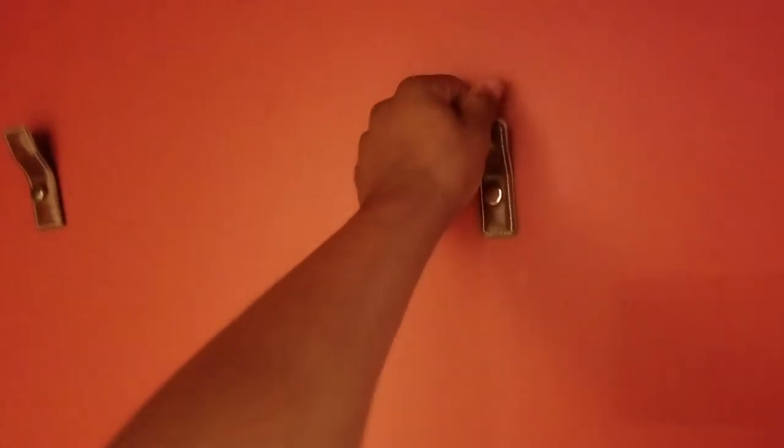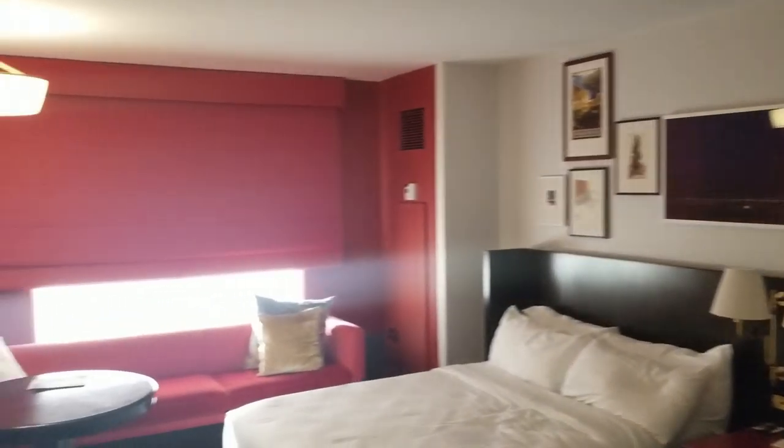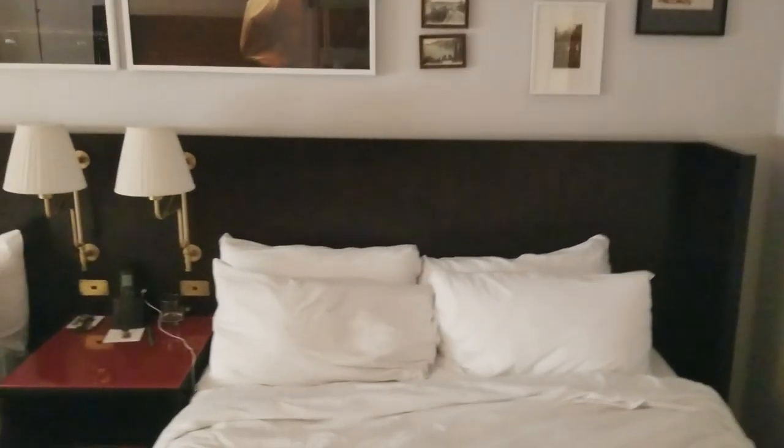Next, when we come on in, you have a couple coat hooks here. So you can put your coat right up here. Feels pretty sturdy. Haven't done it yet. And then you come into the actual room. A lot of art on the walls and a lot of little lamps and all that. One thing that you'll notice is there aren't a lot of light switches in here. So you actually have to go up to each individual light and interact with it.